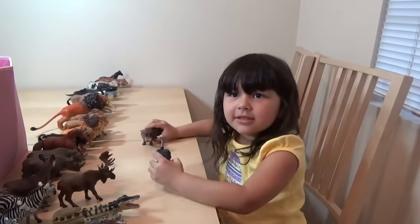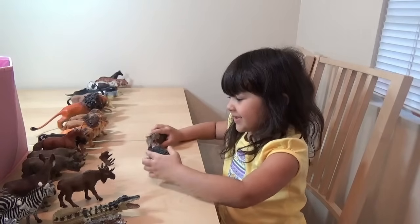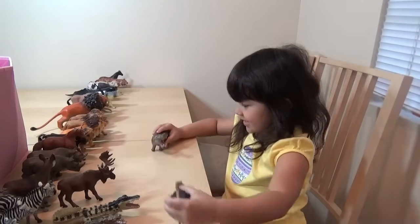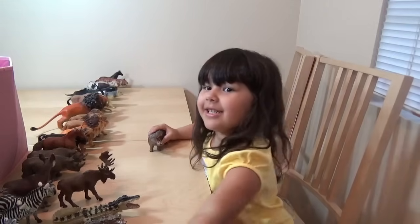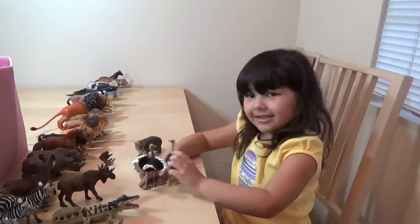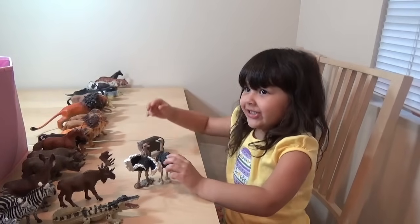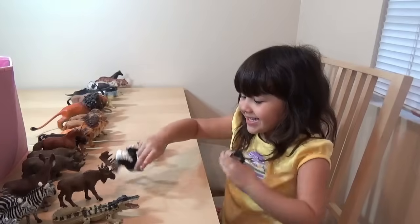And this is an ostrich man. They're fighting? The ostrich would run away because ostriches run. They would be very scared of the hippo because the hippo is much bigger. Where's this? Mommy. That's really a male ostrich too. Look. That's scary.